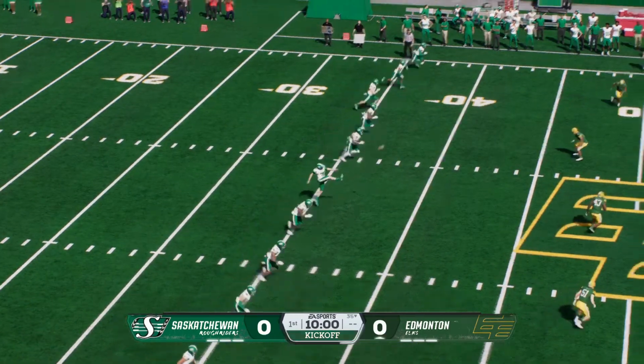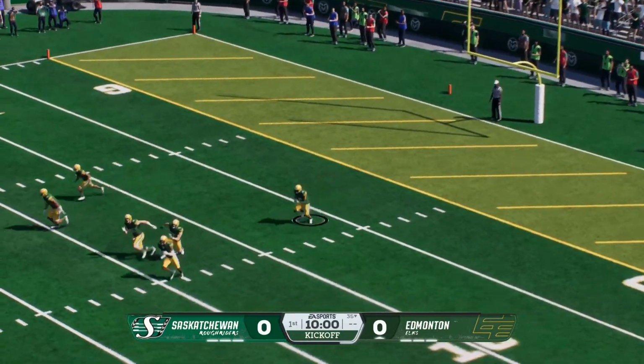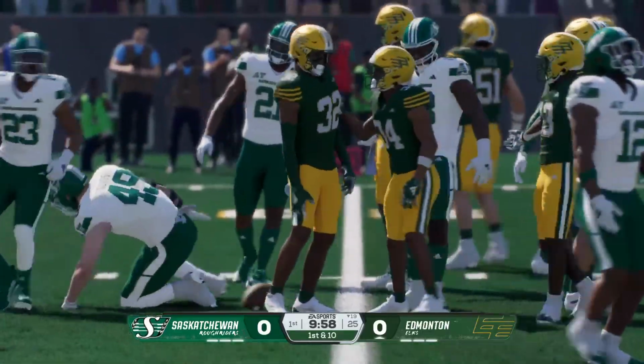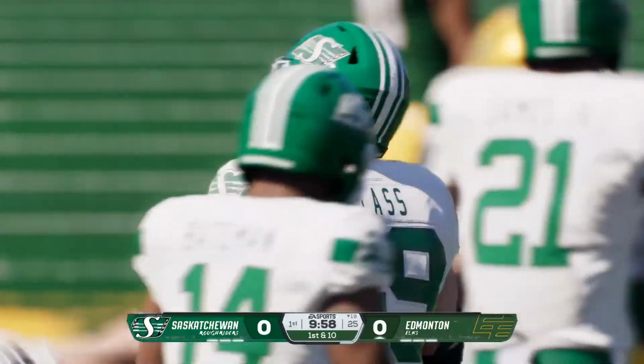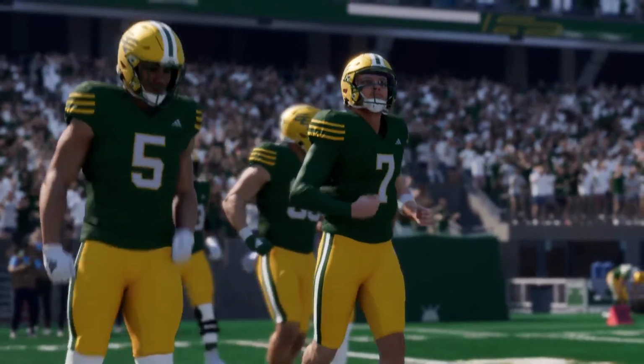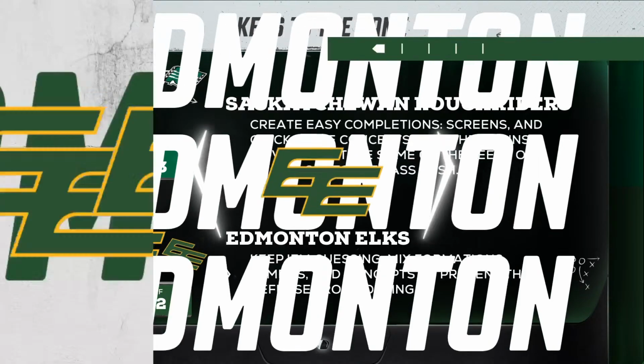Get this one underway. Here he comes from inside his own 5. Really disciplined job by the coverage unit to get down there and make the stop at the 19. What a great group of receivers they run out there, and a staunch, stout defense they'll be running into. Jesse, how are they going to get open? How does this defense keep them in check?